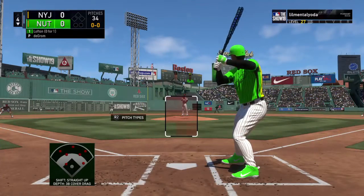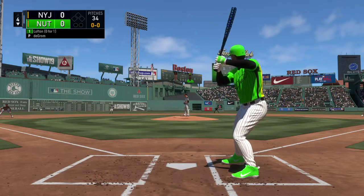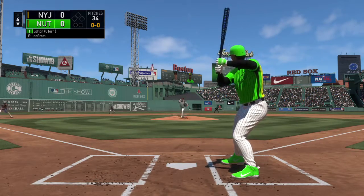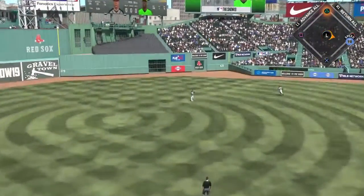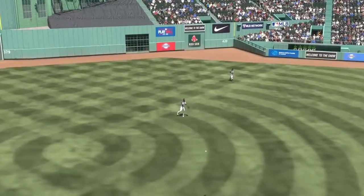So it's back to the top of the order now. And standing in is the veteran center fielder, Kenny Lofton. Sent in the air out to straightaway central. Cain is under it. Makes the play. 1 away.